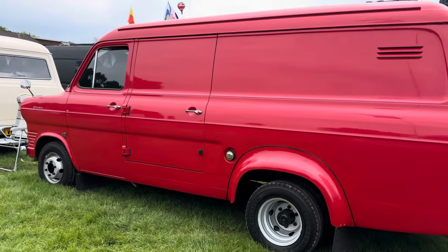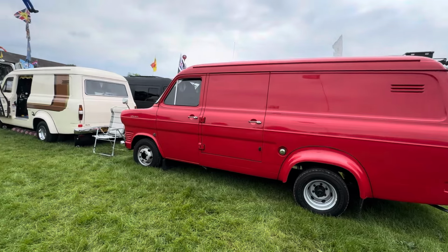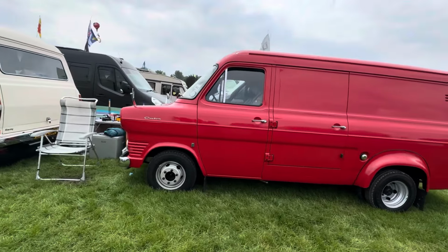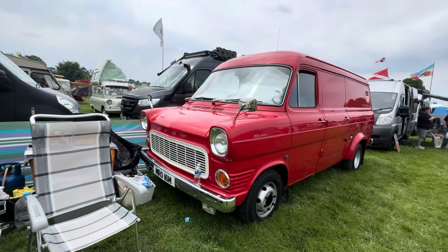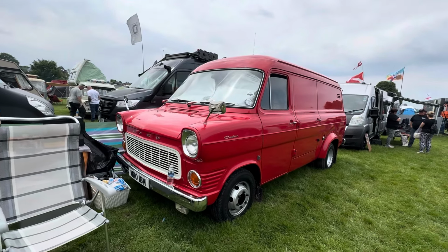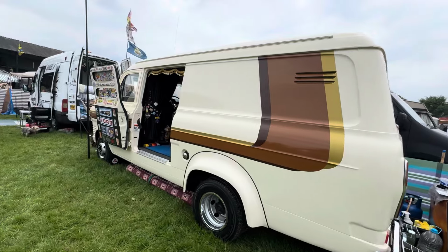An old Ford Transit. Not sure if it's a Mark 1 or a Mark 2. I think it might be a Mark 1. But that's very nice. Yeah, I think that's a Mark 1. Let me know in the comments if it's a Mark 1 or a Mark 2. Very cool van.